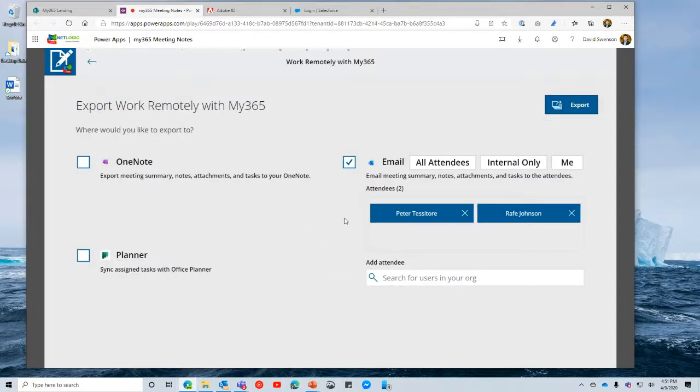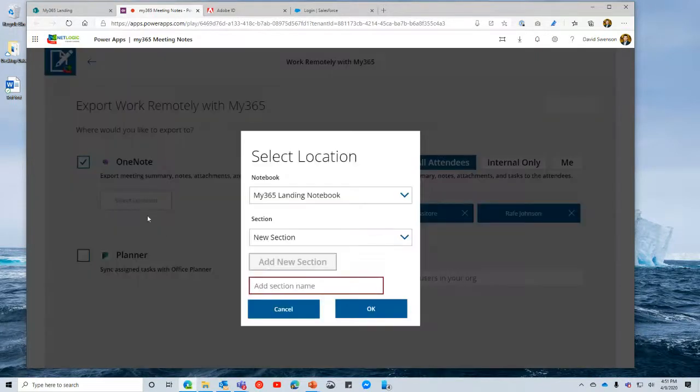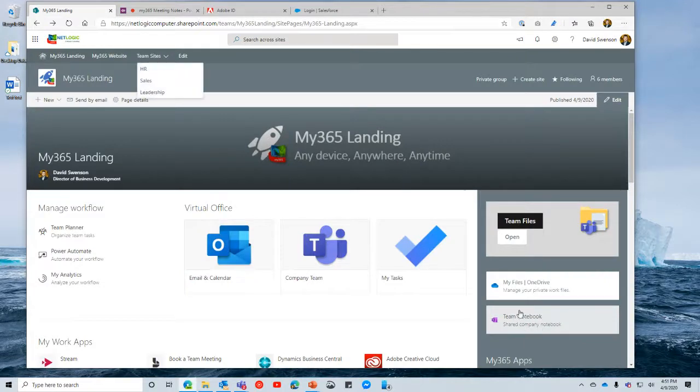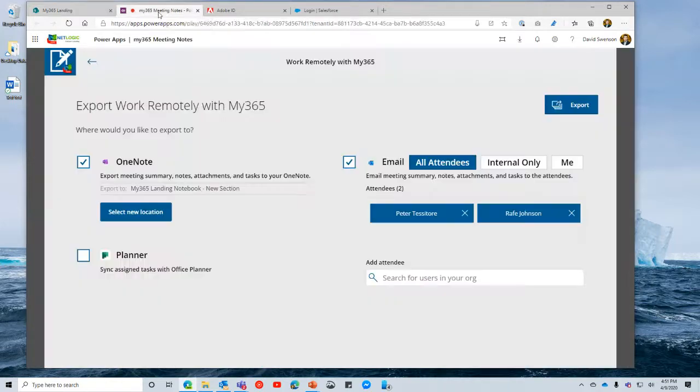Now from here, I'm going to send an email to all my attendees, and I'm going to sync it with OneNote. So I'm going to add it into a OneNote notebook right here and hit OK. So it's going to be available to us right inside of our team notebook, which is right on our landing site. So nobody ever has to guess, hey, where did those notes go? How do I find those notes? Can you email me those notes? Nope, they're all right in here on Team Notebook.